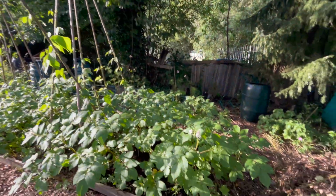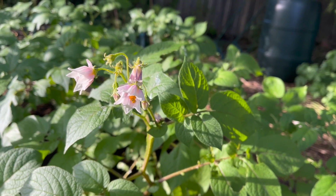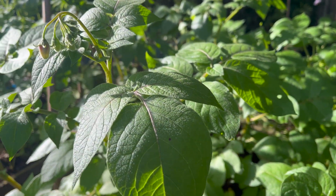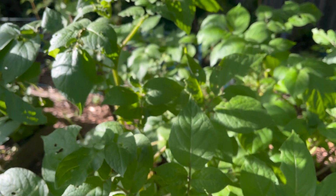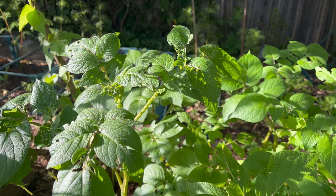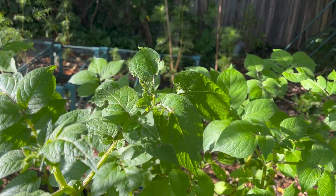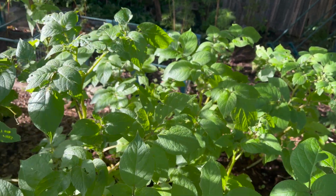So there's quite a few different varieties of potatoes in here. I forget which ones, but they are coming into flower now. So it'll probably be a few weeks until some of these ones are ready to harvest, which is exciting. I've already harvested quite a few of my early potatoes that we used for the retreats last week. But yeah, these ones won't be too long until they're ready.